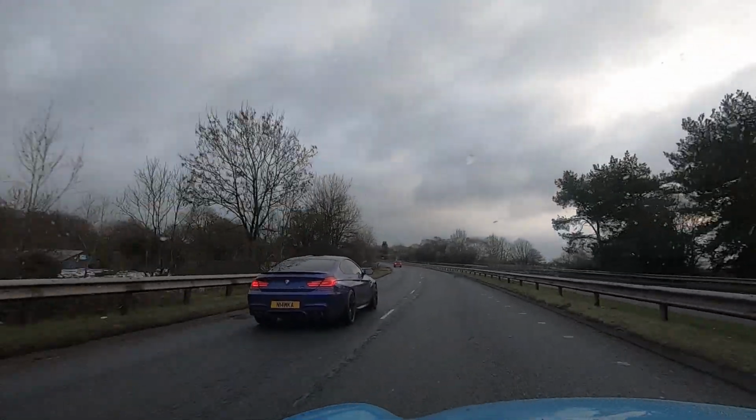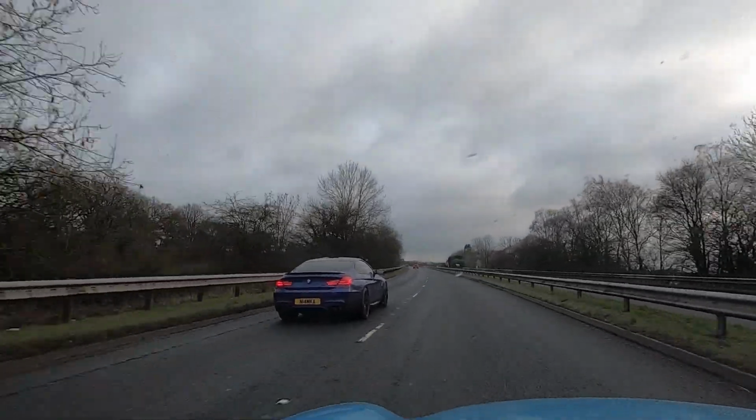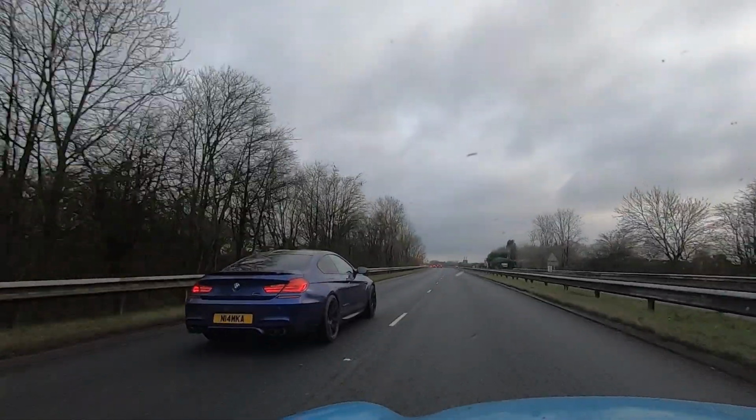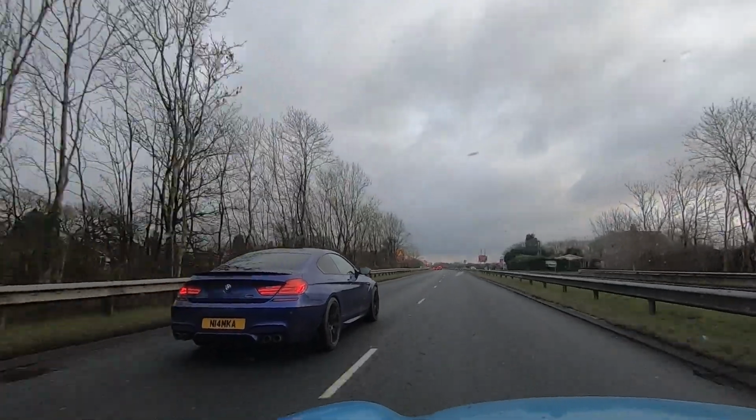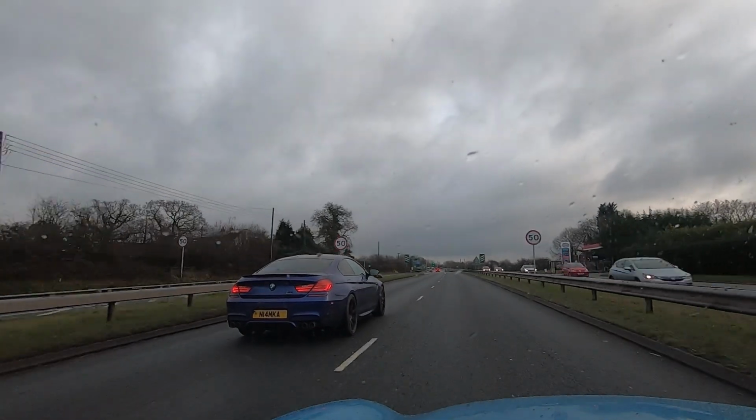This isn't really a car that you'd want to bring down on the country lane, if I'm honest, because of the sheer size of this car, and also, like I said before, it's more of a Grand Tourer rather than an out and out sports car for country lanes.